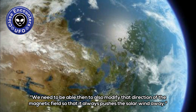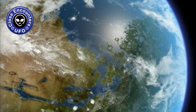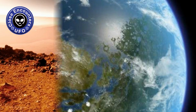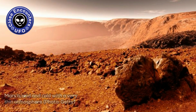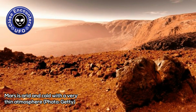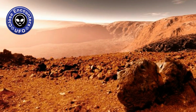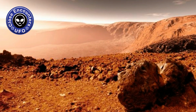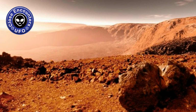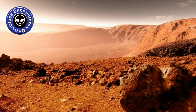In the team's simulations, if the solar wind were counteracted by the magnetic shield, Mars's atmospheric losses would stop, and the atmosphere would regain as much as half the atmospheric pressure of Earth in a matter of years. As the atmosphere becomes thicker, the team estimates Mars's climate would become around 4 degrees Celsius, 7.2 degrees Fahrenheit, warmer, which would be enough to melt carbon dioxide ice over the red planet's northern polar cap.